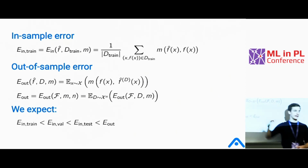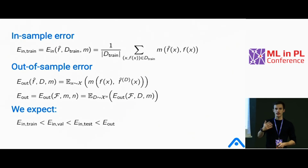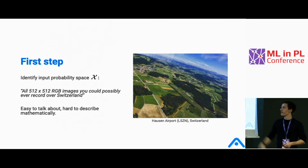It's probably worth looking at what that means, because that will then give us a way to compute that error and, again, know how the model will perform an operation. So I'm coming up with an example here. This is one of the airports where we fly pretty regularly. It's about 40 minutes away from our office.